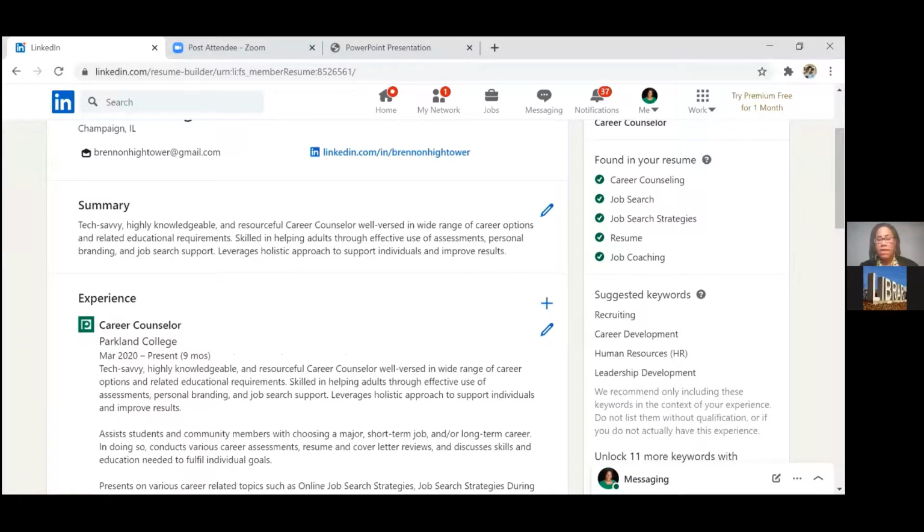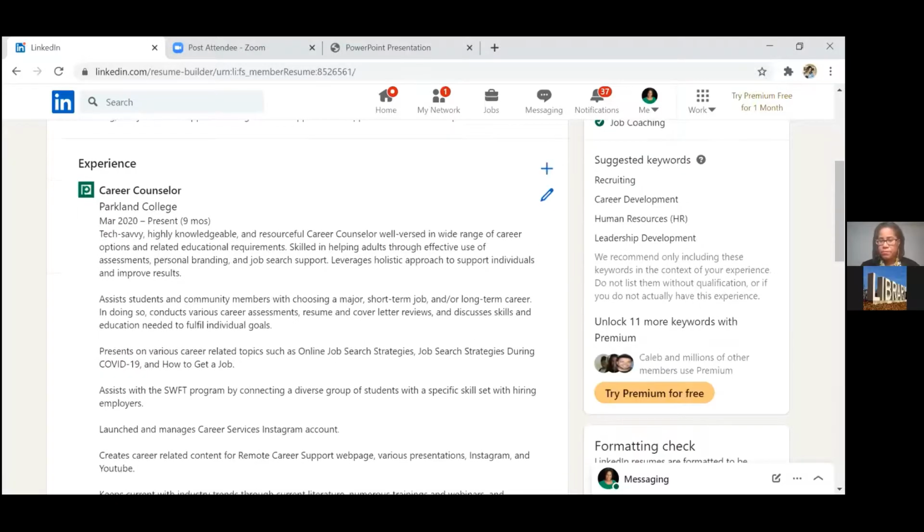So what that tells me is that maybe I want to go back and look through the information that I've posted, and through any of the work that I've done, to see whether I've done these. If I have, I want to make sure that I include it somewhere. If I have not, then I just don't have it. The biggest thing about the suggested keywords is that you want to make sure that it's true to you and that you've actually done the work. So you don't want to put anything that isn't true on there.